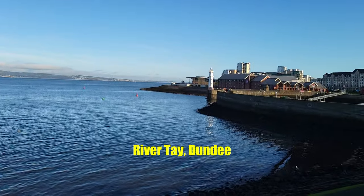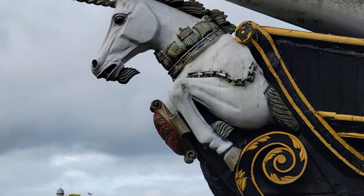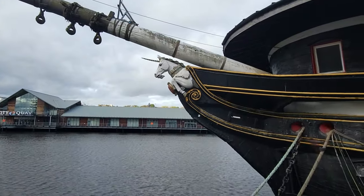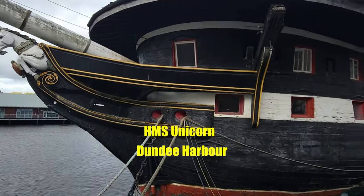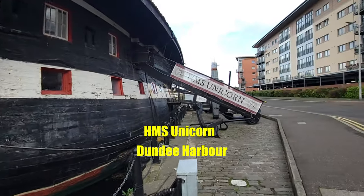HMS Unicorn, now a museum ship, is one of the oldest ships in Scotland and in the world, and one of the last intact warships from the age of sail. Fascinating.